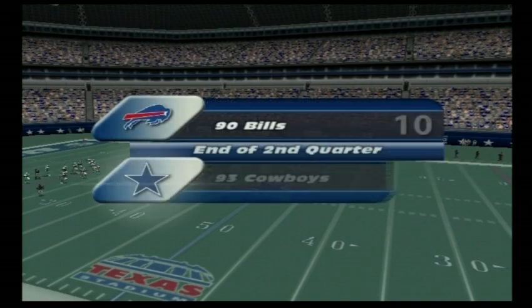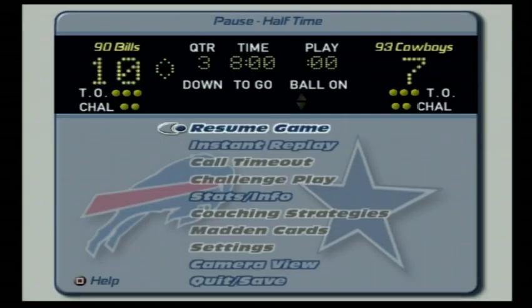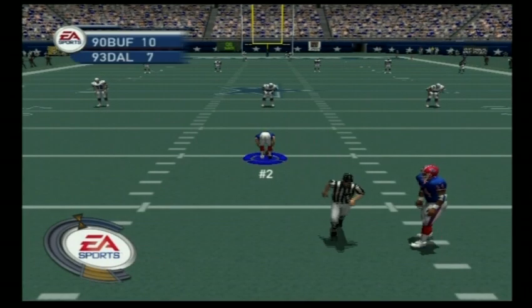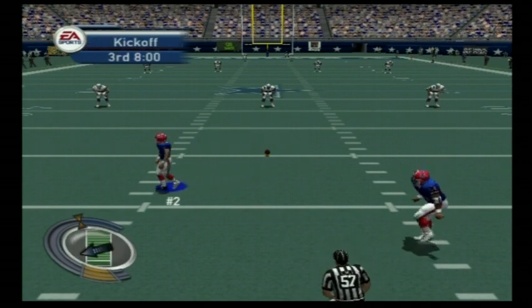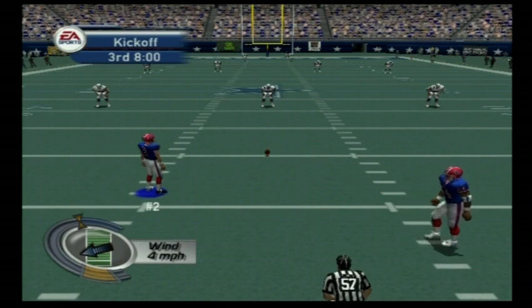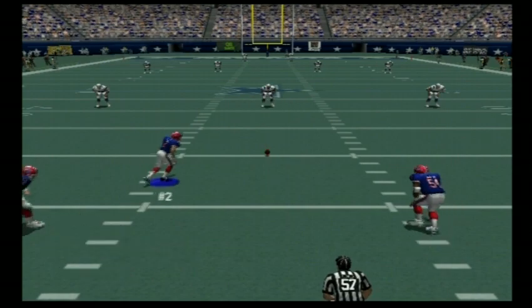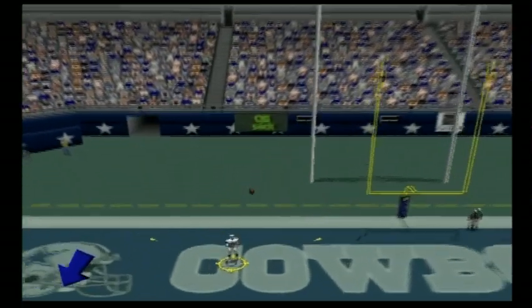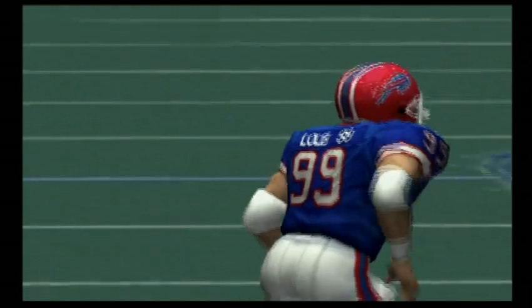That's the end of the second quarter with the score Buffalo 10, Dallas 7. And we go back to the game. Welcome back as we get this second half underway. Number two gets it off. We've got a close one going here.